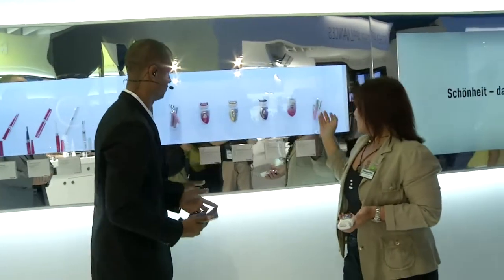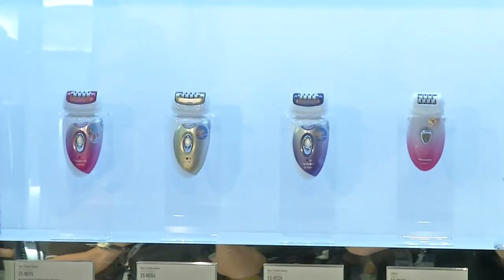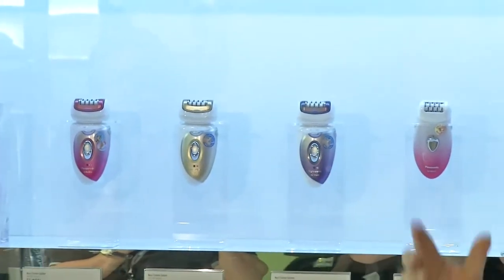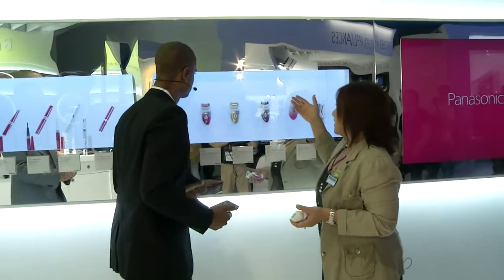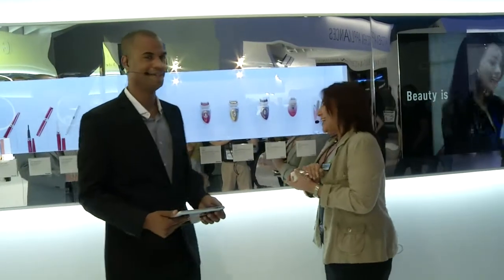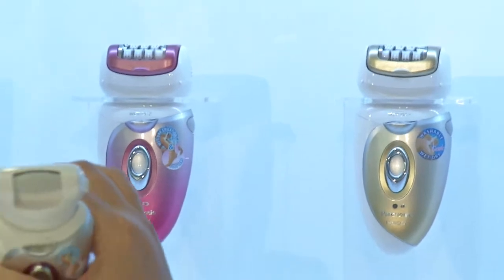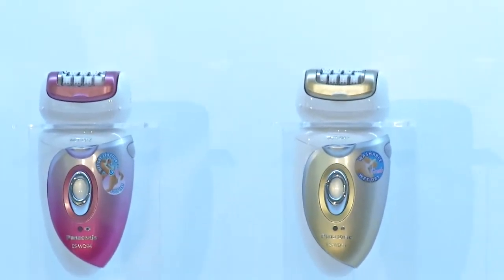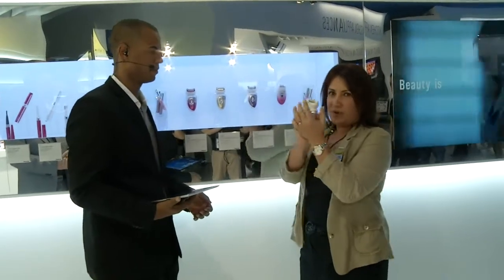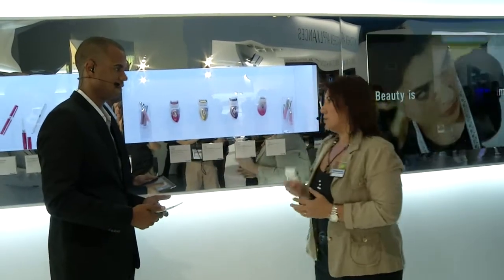We have four models of epilator. So, this is the low-end model, VU11. The other three, actually, are the same, but the only difference is they have different heads. Some have a bikini head, for example, to do the underarm and bikini zone. This is the high-end model, and the special thing that only we have, the technology, is the foot care head. With this foot care function, you can take the dead skin from your feet. So it is very useful.